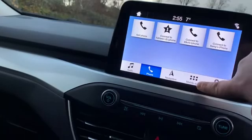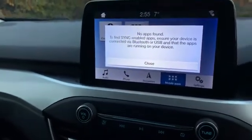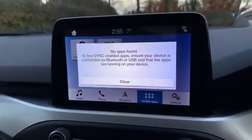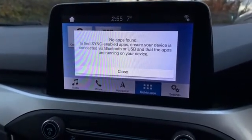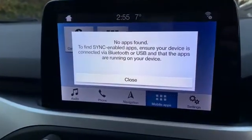You've also got mobile apps, which I'll click on here. We've spoken about Bluetooth, but if I go on to find mobile apps, you can sync enabled apps. I don't think this is quite Apple CarPlay, but you've got a function a bit like the Volkswagens have called App Connect, so you can connect via Bluetooth. It may well be Apple CarPlay. Normally that has to be done via the USB, which is down here. I've not attempted to connect the phone up to it, but that may be something you can do.